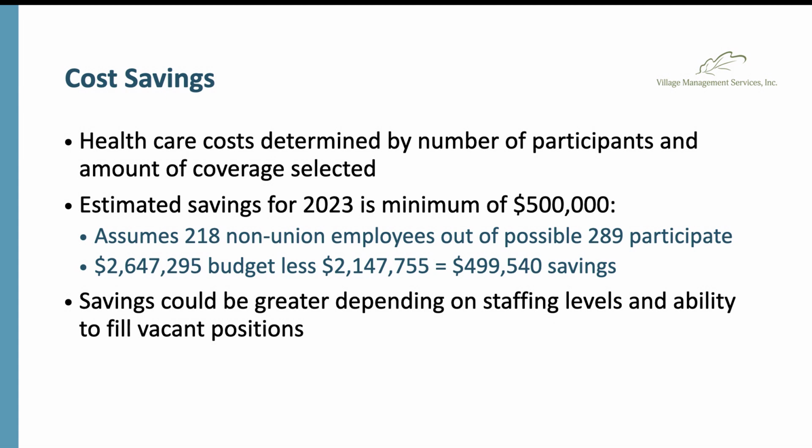Wow. And since insurance costs are determined by the number of participants and the amount of coverage selected, savings could be greater depending on staffing levels and the ability to fill vacant positions. So that's another substantial savings for 2023. Well, that's good news because you look around and healthcare is just off the wall expensive. So that was good that we found somebody. Right, and I think by pushing the alternative methods, we got some attention.